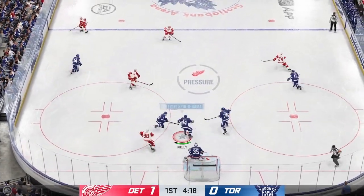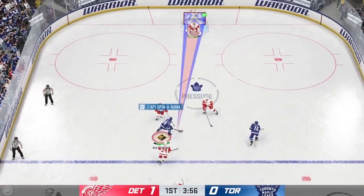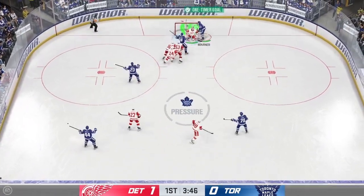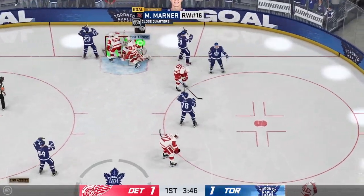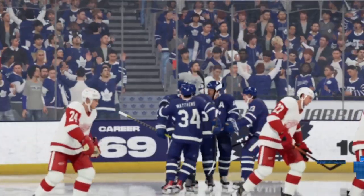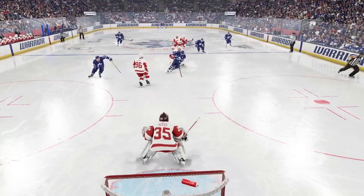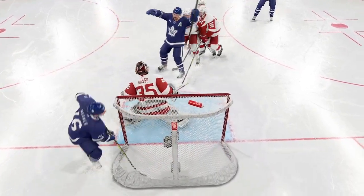Gets the puck in deep. The Leafs have it now. Right up the gut into the attacking zone. Sends it on the front! Chances nice and tight to the net.